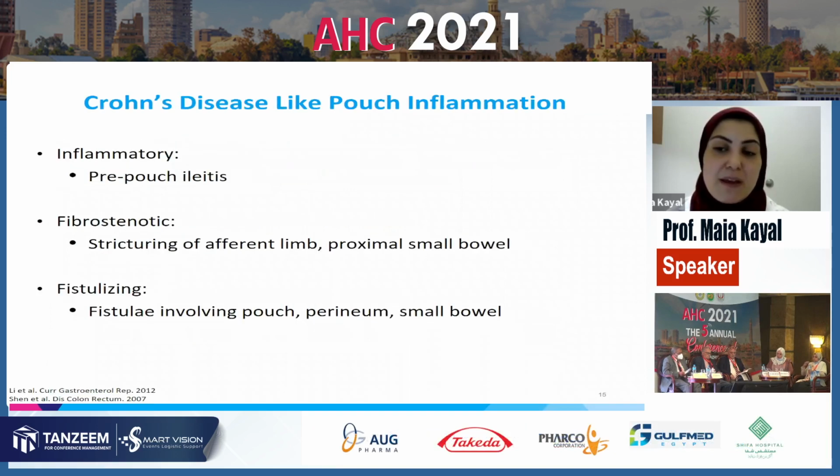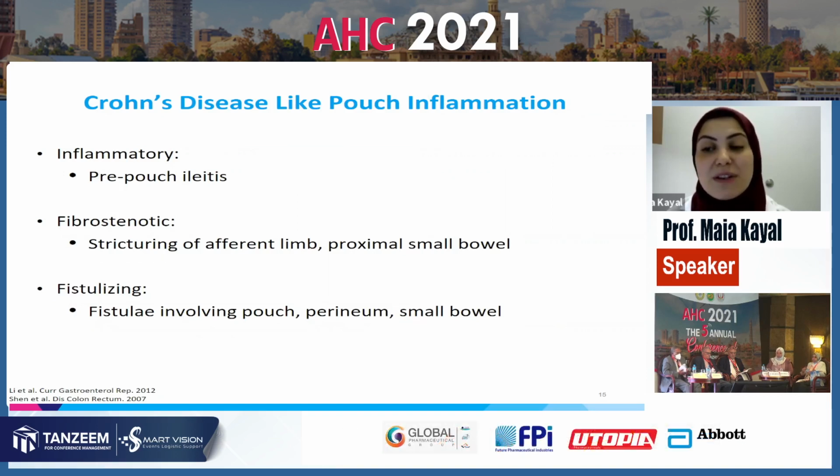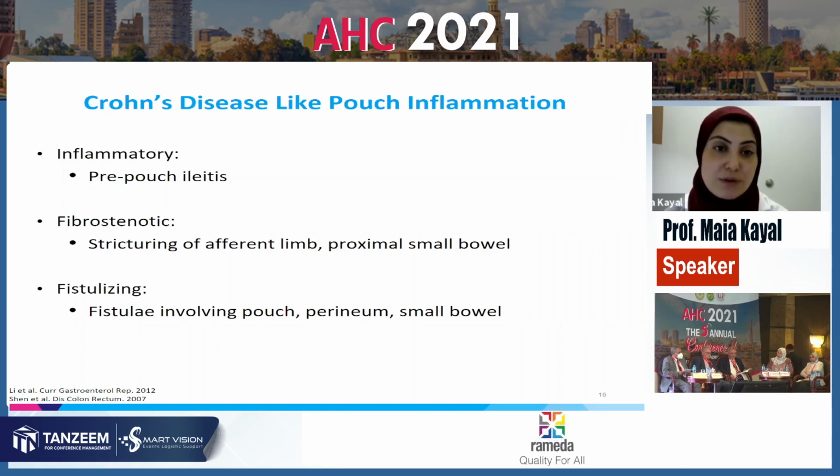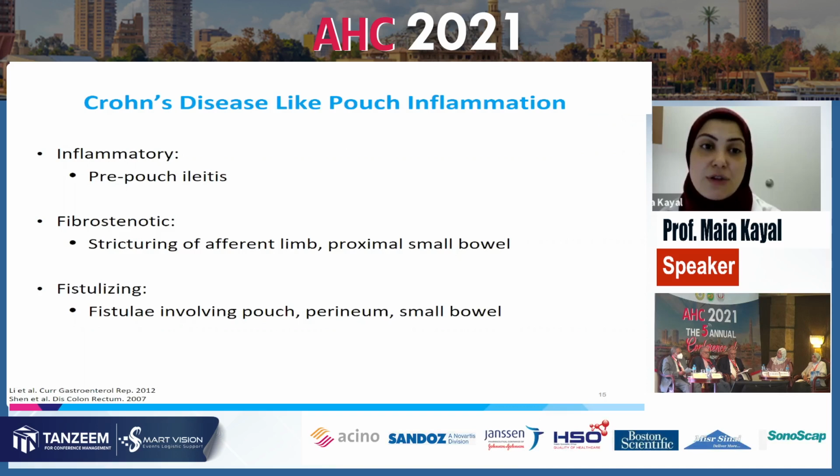In addition to chronic antibiotic dependent and refractory pouchitis, there's Crohn's disease-like pouch inflammation, which presents phenotypically very similar to traditional Crohn's disease. It's important to realize that these are patients who had a confirmed colitis diagnosis pre-colectomy. So they're not patients who were misdiagnosed as having ulcerative colitis and then later had their diagnosis changed to Crohn's disease. These are patients whose colectomy sample looked 100% like ulcerative colitis, and yet after their pouch surgery are presenting with symptoms and manifestations similar to Crohn's disease.